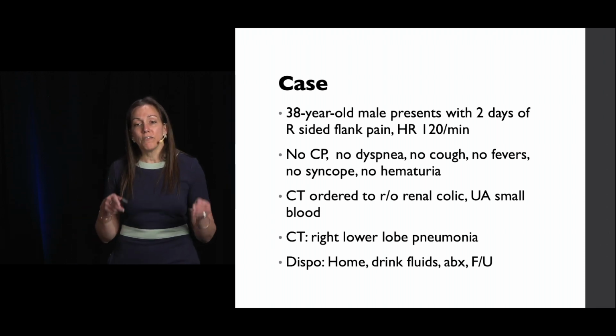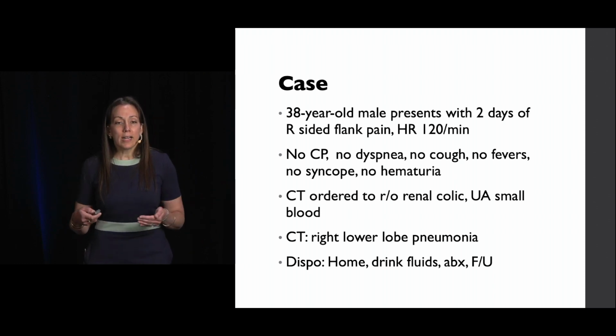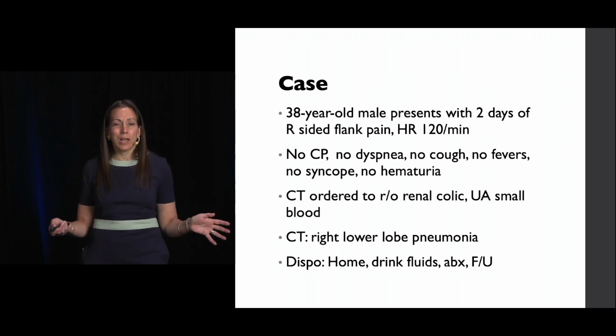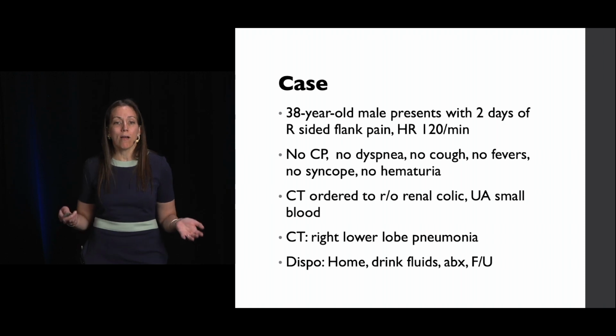So if something doesn't fit, if you get a read that just doesn't fit, don't try to force it. Look at it again. Look at the patient again. Why is he so tachycardic? Why is a perfectly healthy 38-year-old man sitting at rest with a heart rate of 120? What else could be going on?